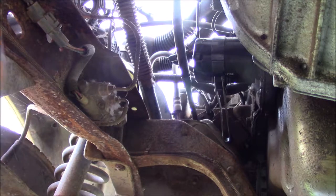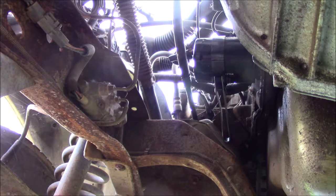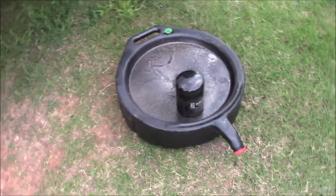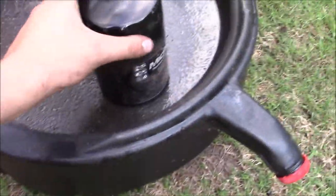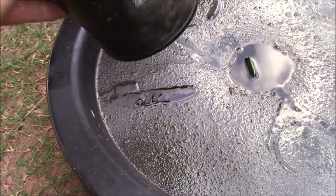Is it doing what it needs to do? We don't know that yet. But anyways, the next thing we're going to do is take off that oil filter and check it out. Alright guys, so just some normal inspections I see here. Whenever I pulled it off, only that much oil even came out of the filter. See, and there's a little bit draining out right there, but that's not what it should be doing.